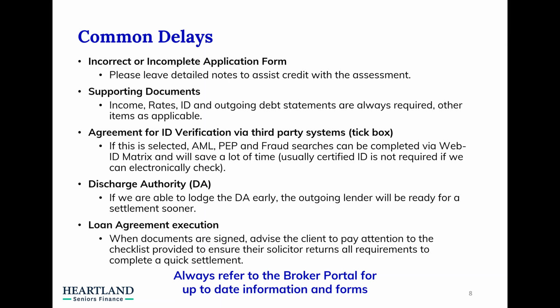And then loan agreement execution. When documents are signed, just make sure your client pays attention to the checklist provided, so the solicitor returns everything that is required. We sometimes receive documents back that are insufficient, or we're missing a few things. So just make sure that they're all over that. And I'm just going to move on to a couple of scenarios.